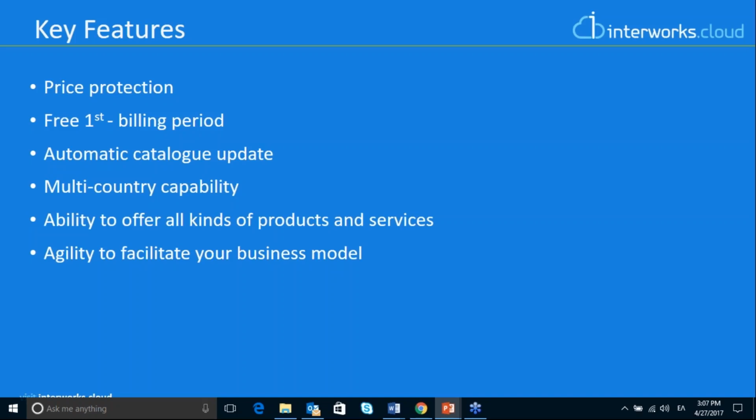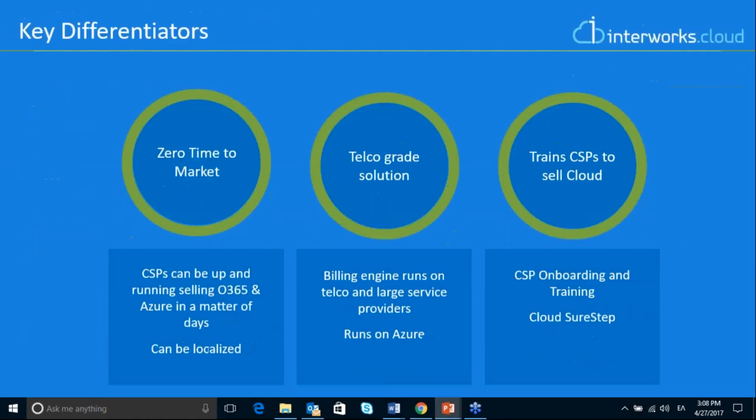You can function in multiple countries and with multiple partner centers. You have the ability to offer all kinds of products and services, therefore we do not lock you to Microsoft Cloud services only. Plus, the solution that you are going to see has the agility to facilitate your business model as you want it.